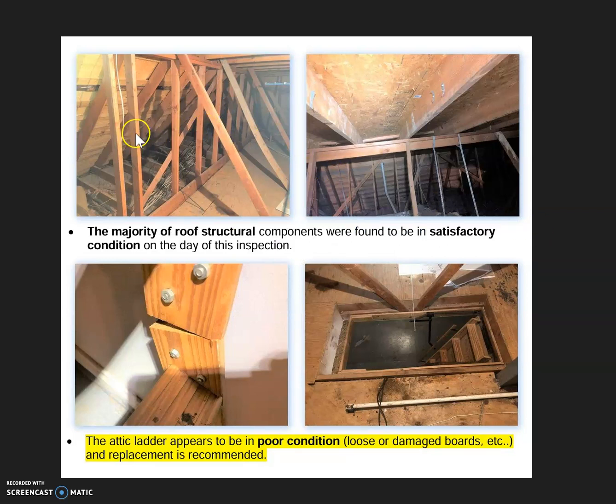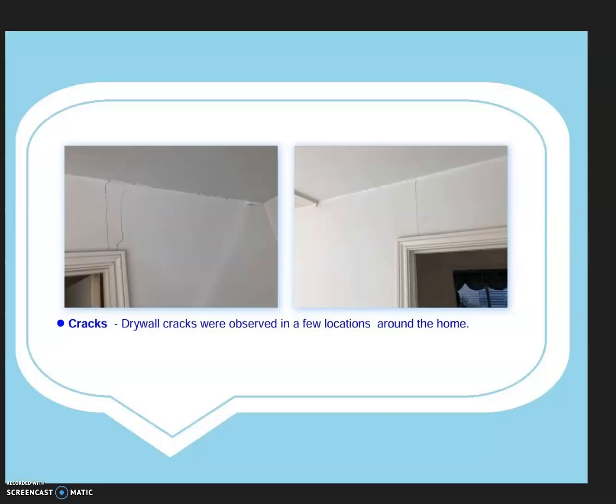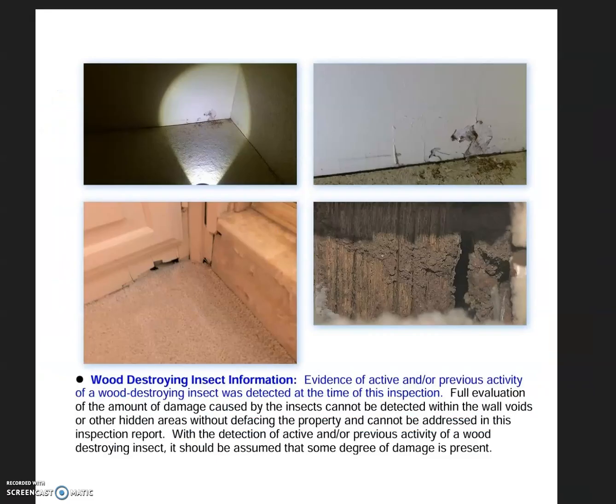And then structurally, it was pretty interesting to get into the attic, and you got the slope and then the flat roof. In general, it was pretty good. Attic ladder needed some repairs. It wasn't adjusted properly, and so that was it. Attic ladder needed repairs. Got some cracks. There's probably due to the heaving, some minor heaving around the courtyard area, or just could be typical seasonal movement cracks.